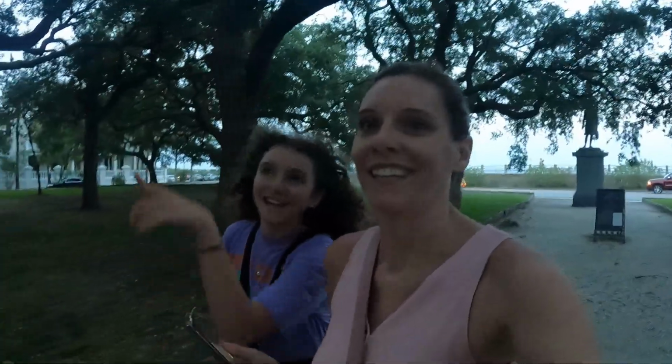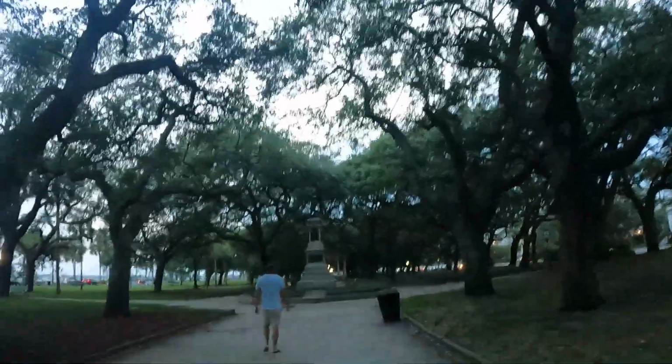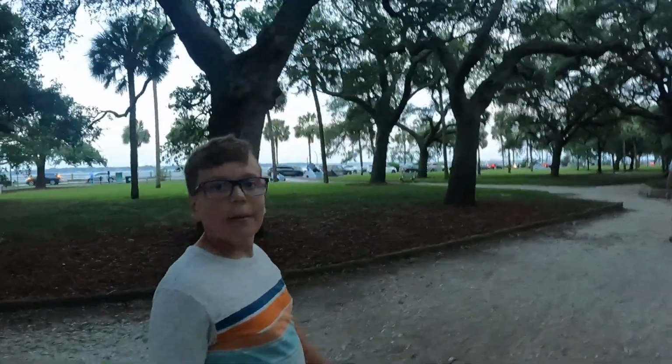Walking through Battery Park in Charleston. That light is flickering. The light's flickering. It needs to be changed. This is so slippery. Having fun, Preston? Actually, a bunch of lights are flickering. You having fun, Michaela? Yeah.